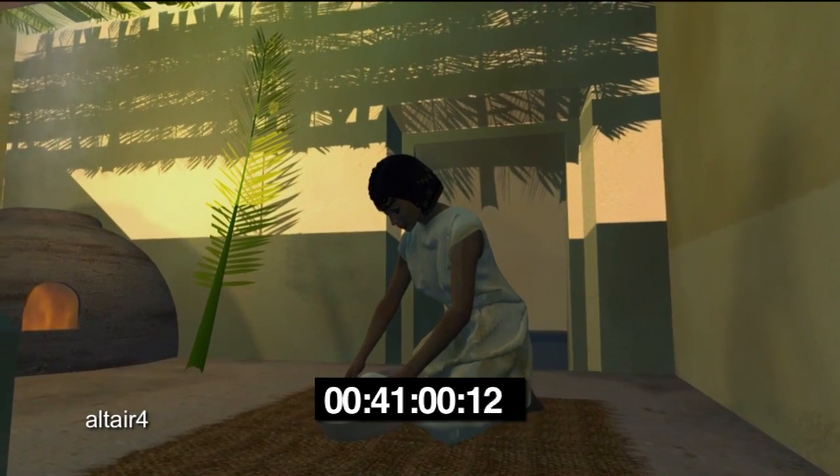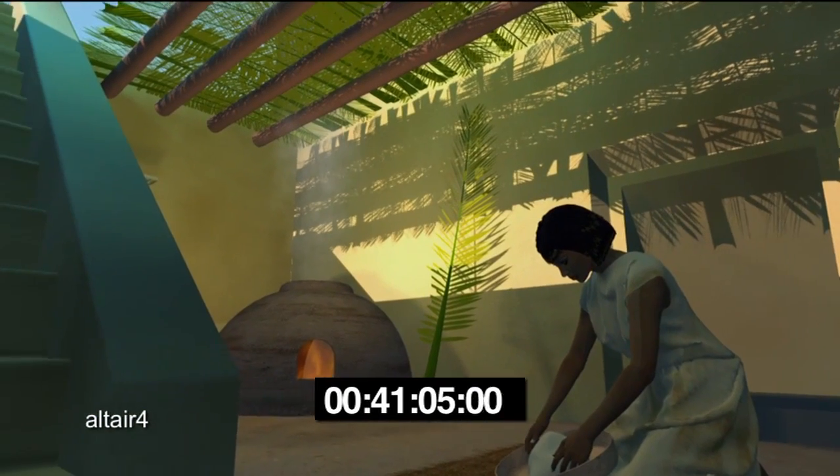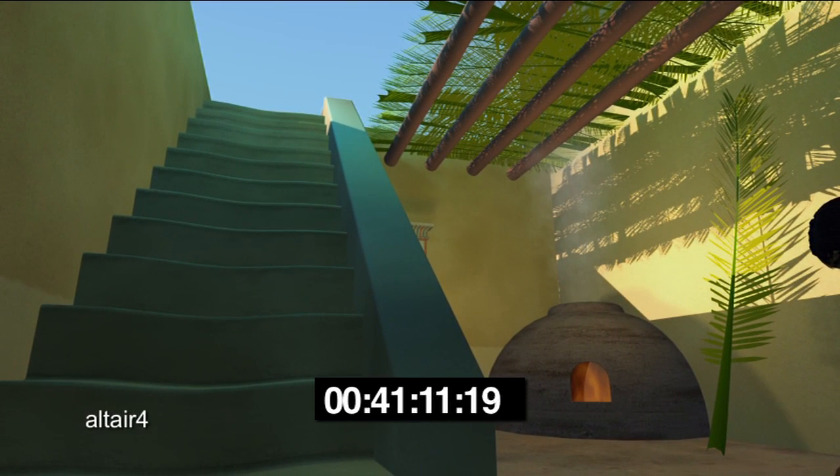The last room in the house was the kitchen. It was an open workspace with all the necessary cooking equipment, a bread oven, a fireplace, jars, grindstone, and mortar.